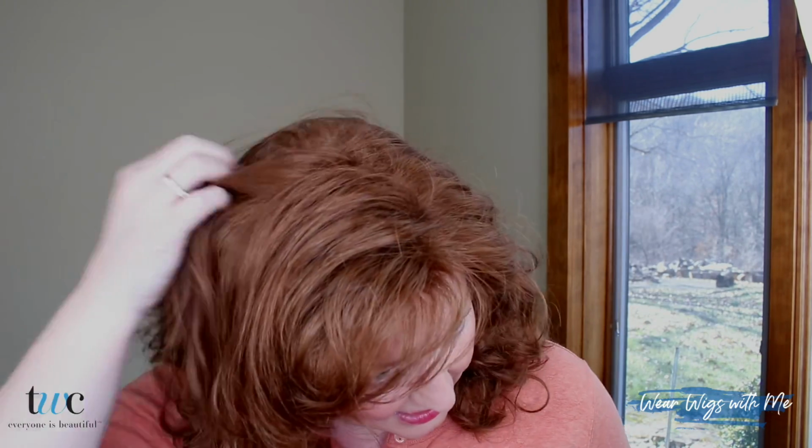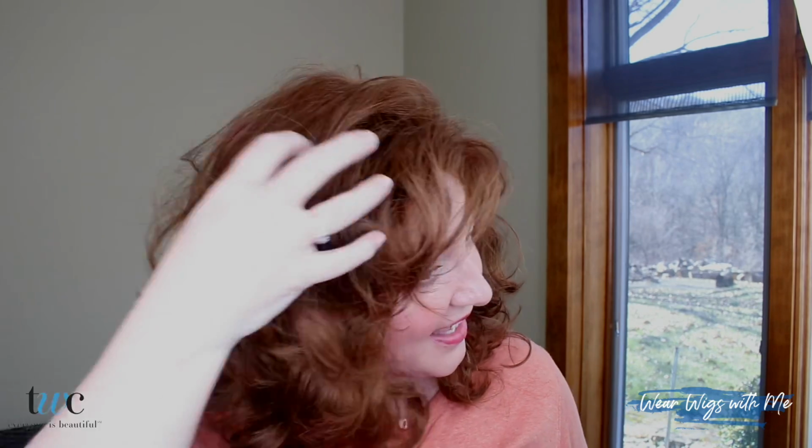You can get a lot of volume with this style, with all this curl and layers. You can really get some volume. Or you can just press it all down and make it form to your head shape a little bit more. It's a really easy style. I think this is so good. I like these kind of styles.